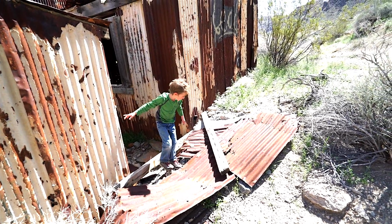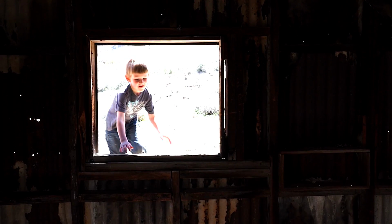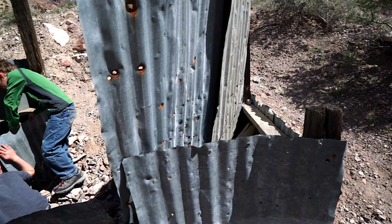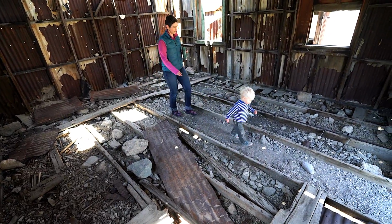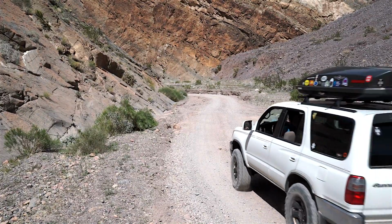Now it's a really cool place to stop for lunch and explore the old buildings and ruins. There are a number of structures and the remains of the mine, which is gated off. We spent some time exploring and picnicking. Of course, the kids could have spent the rest of the day here, but we pulled up and headed down Titus Canyon.